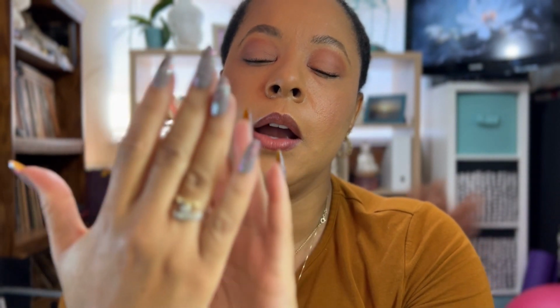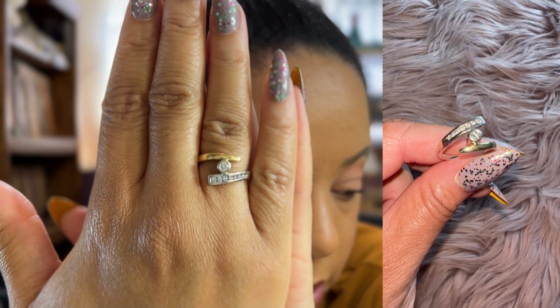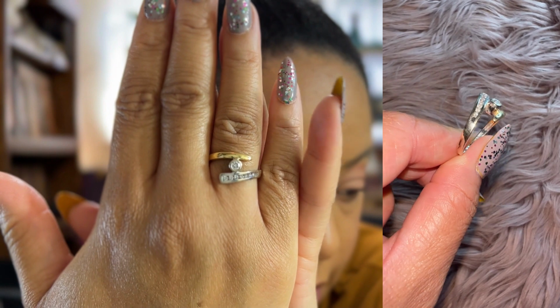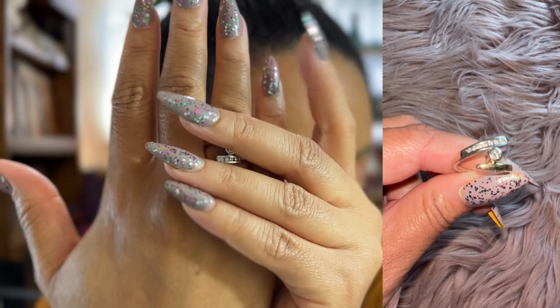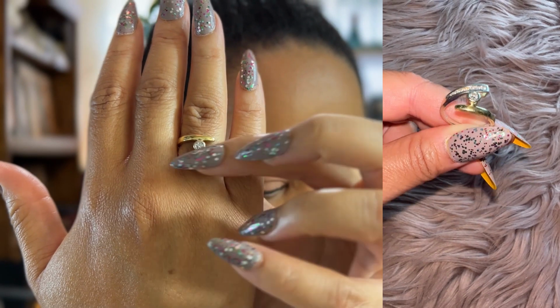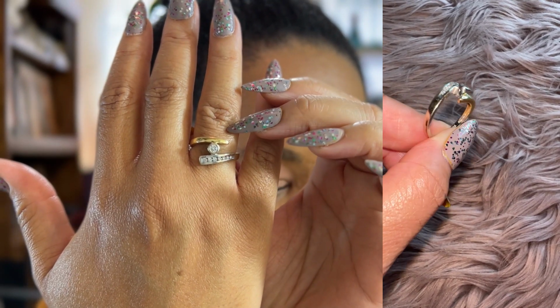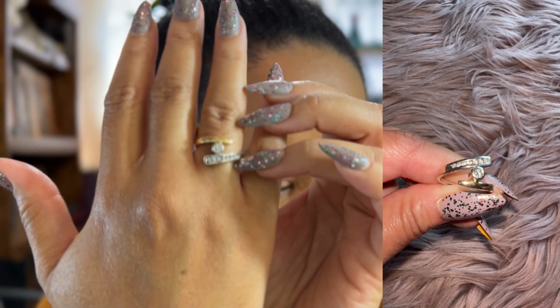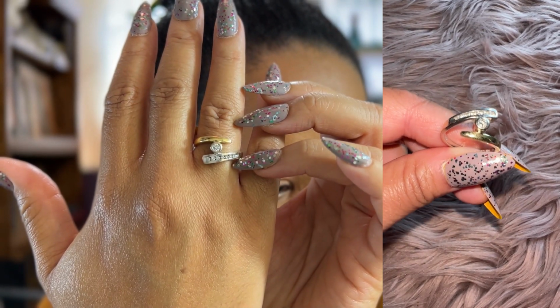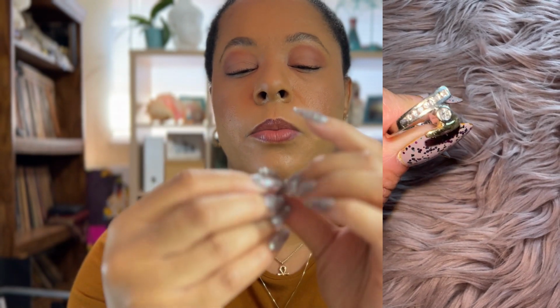Let's see, what else do we have? Did I show this to you? This ring here I got from Helzberg Diamonds. I bought this years ago when I graduated college. I got this for myself. It's just under a carat. It is round cut stones in a channel setting. It is 2-tone gold. It is going to be 14 karat yellow gold and white gold. And so this is a really pretty ring as well.